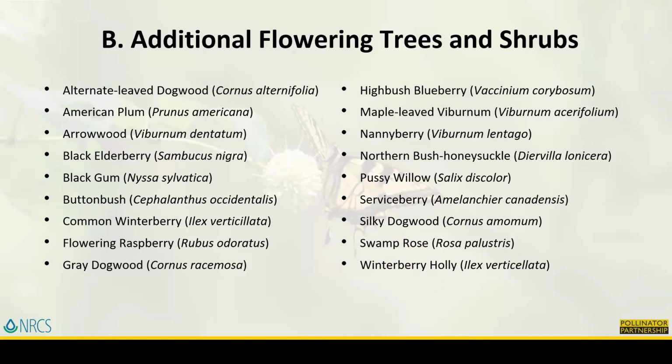Who here has heard the dark story of serviceberry? Anyone? You've heard it? Okay. Yeah. The dark story. Okay, yeah, and moving on. No, just kidding.